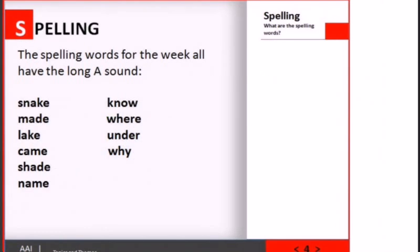Our spelling words for the week are snake. A big green snake was in the grass. Another word was made. We made a sandcastle at the beach. Lake. We like to go swimming in the lake. And then came. I came to the house after school. Shade. We like to sit in the shade of the tree. Name. What is your name?